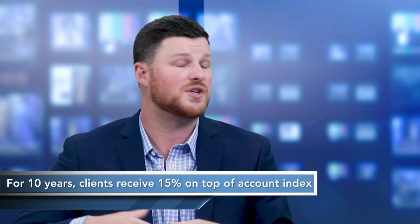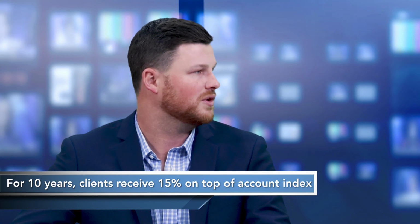But one of the things that I wanted to focus on is their account index multiplier, right? And that's a big thing that I see now. In years 1 through 10, from the policy first being enforced to the policy being 10 years old, the client will receive an extra 15% on top of their account index. So whatever they return, they're going to get an extra 15%, no additional cost.